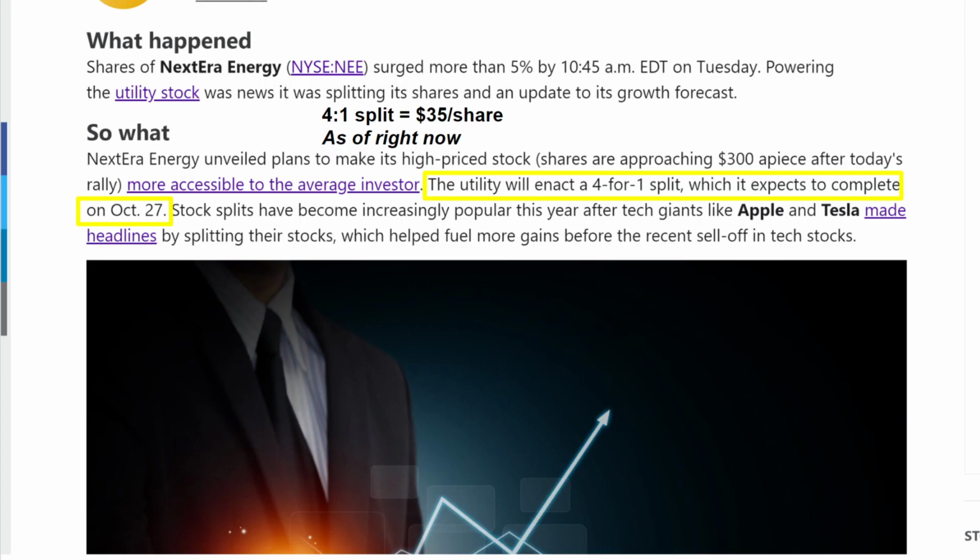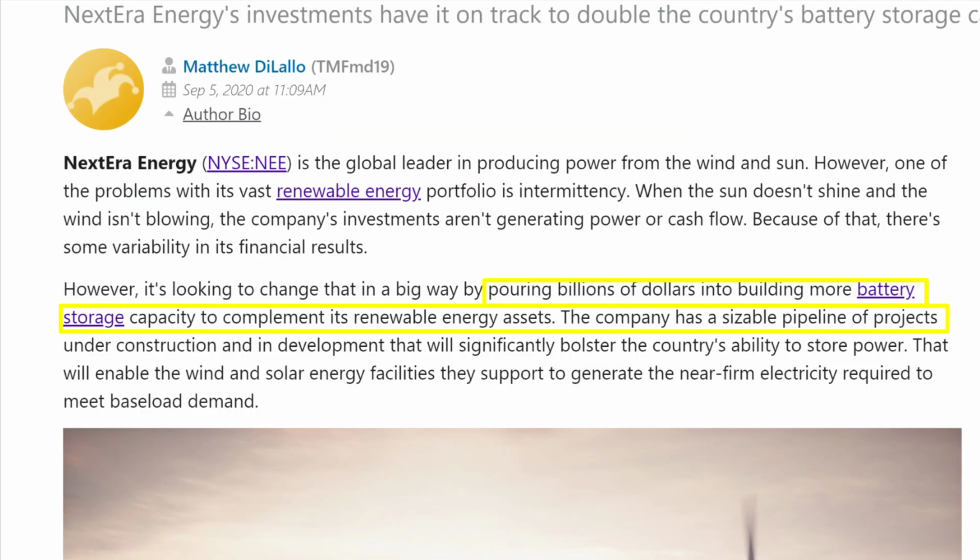Now, if we continue on here, it's also pouring billions of dollars into battery storage capacity, which is probably the component of this company that I'm most interested in. I follow a lot of wind and solar companies, a lot of energy utility companies as well, or that deal with renewable energy. And this battery storage sector of this company and how much they're investing into it is super interesting. I mean, they're investing billions of dollars to build battery storage across the country, and especially in California, which has seen a lot of rolling blackouts recently.